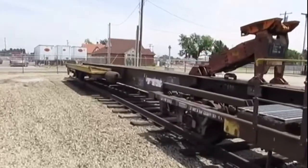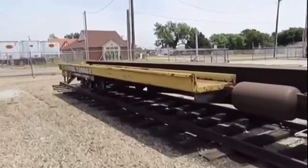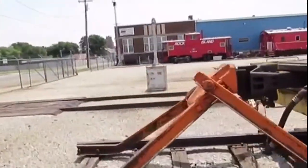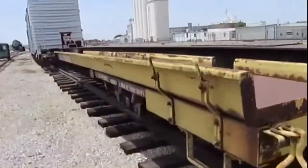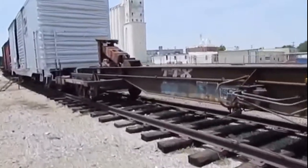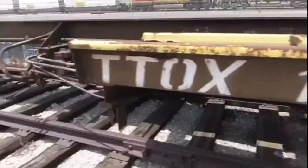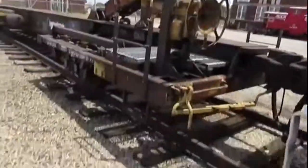Trailer Train 120002 was built around the 1900s and is a piggyback flat car. Trailer Train 120002 was once used on freight trains for many years, hauling semi-trailers. Also, it was even seen being used on freight trains like Burlington Northern Santa Fe, CSX, Norfolk Southern, or Union Pacific many years ago. Then the car was retired and then came to be part of the Railroad Museum of Oklahoma in Enid, Oklahoma, where it is today.